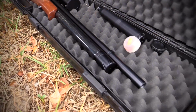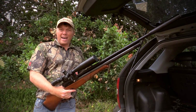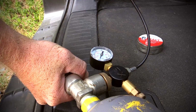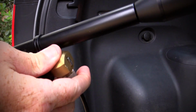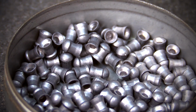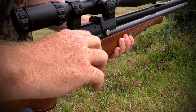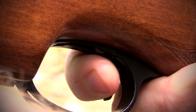Well, we're just about ready to head on out. Today I'll be using my Air Arms S510, and this has to be one of my favorite rifles to use when I'm pigeon and dove hunting. The rifle is calibrated in .177 and shoots at a velocity of around 1,000 feet per second. So it packs a proper punch, and it's more than enough for what we need today to do the job. The Air Arms S510 Extra also boasts a 10-round magazine and a slide lever action, allowing you to take multiple shots in a short period of time.